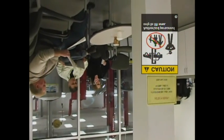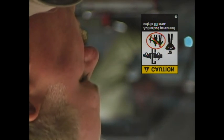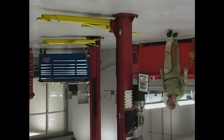Customers and bystanders must not be allowed in the lift area or in the vehicle while you're using the lift. Customers and bystanders are not familiar with shop hazards and could be injured or cause an accident.